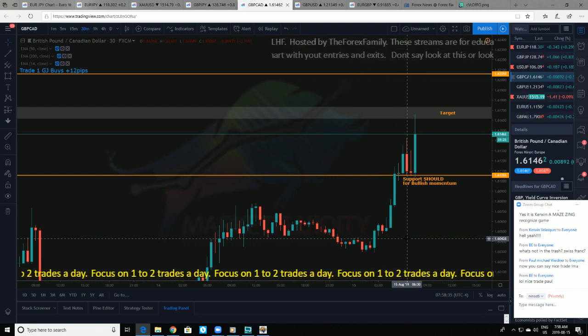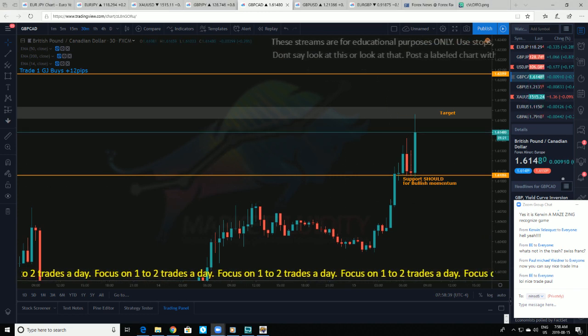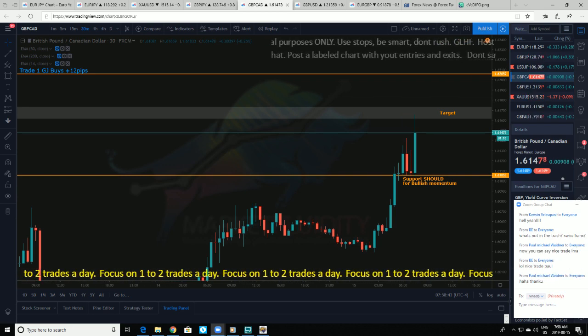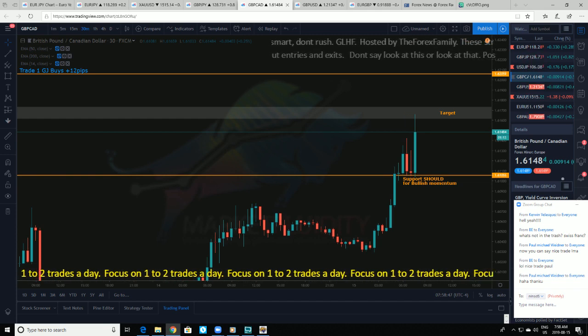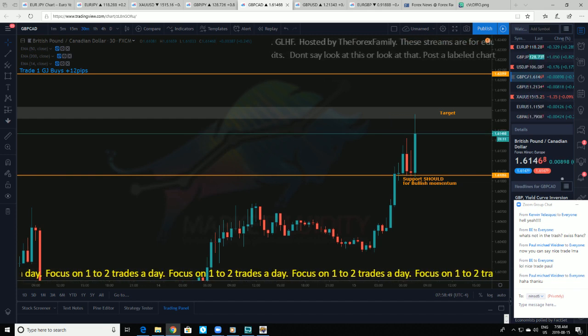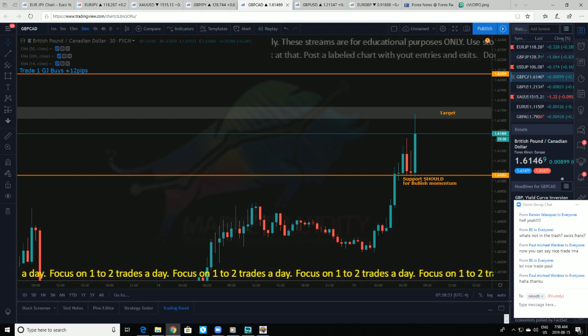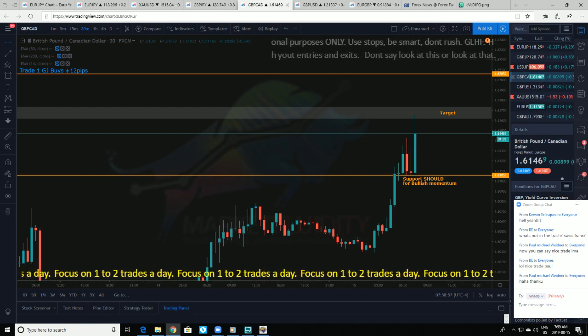Now, on any other day, if the US dollar is strong or the Canadian dollar is strong, you won't have that same imbalance. So you have to remember that this kind of event happens when you have an imbalance with a strong currency versus another strong currency. And how do you determine if it's a strong currency? You just use common sense.